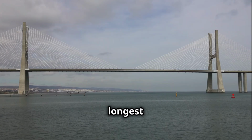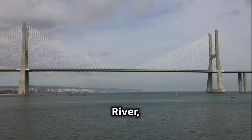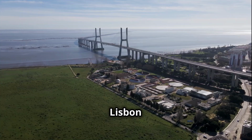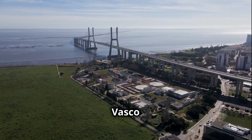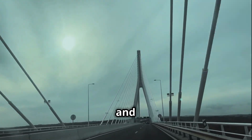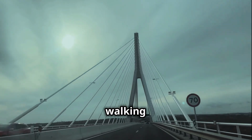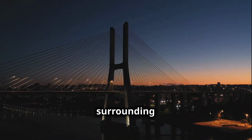is also the longest bridge in Europe. Stretching over 17 kilometers across the Tagus River, this massive bridge connects Lisbon to the southern part of Portugal. Named after the famous explorer Vasco da Gama, it symbolizes Portugal's rich history of discovery and exploration. Driving or walking across the bridge offers spectacular views of the river and the surrounding area.